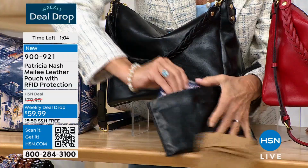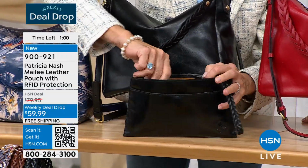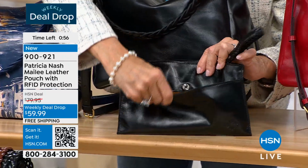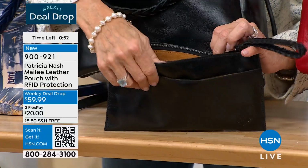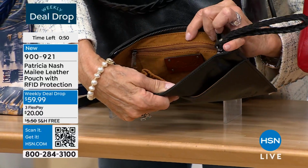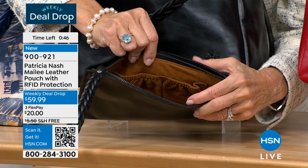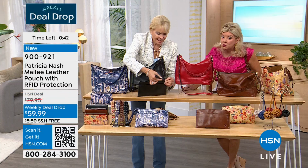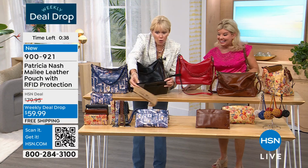I'm gonna take that dust bag out. Look at that. It just swallowed the wallet, and I could still put the phone in there. Perfect. That is crazy if you think about it. And then you've got this pocket in the front that has a mag snap, goes all the way across. Inside it's finished out with a zipper pocket on the back wall and elastic pockets on the other side. How much is this? $59.99. That's $20 off. That's insane. It even comes with its own dust bag.